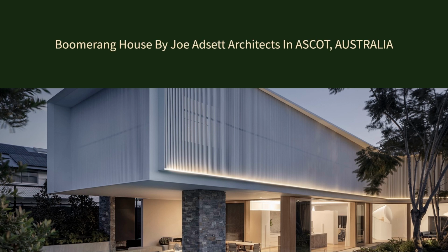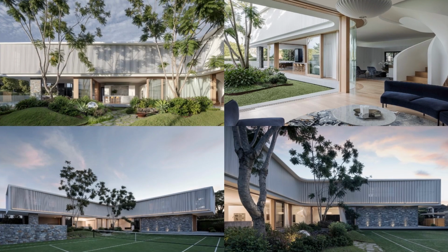Boomerang House by Joe Adsett Architects in Ascot, Australia.